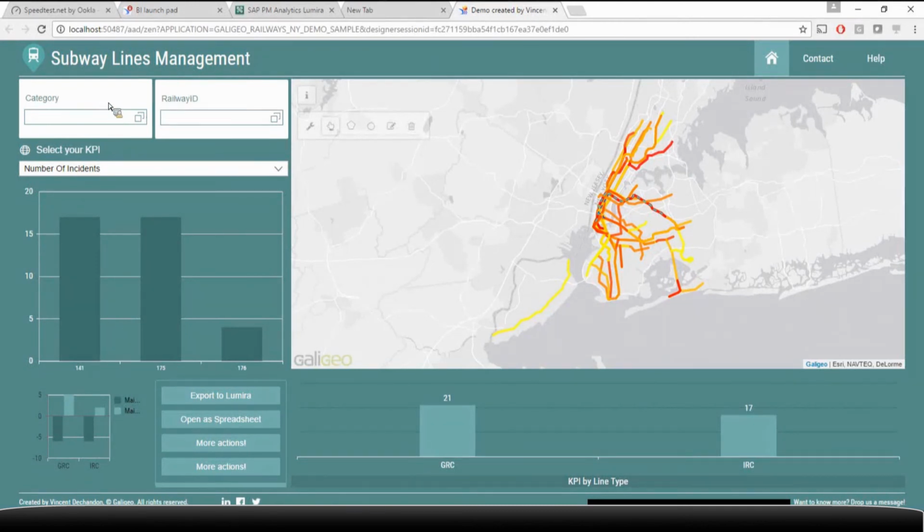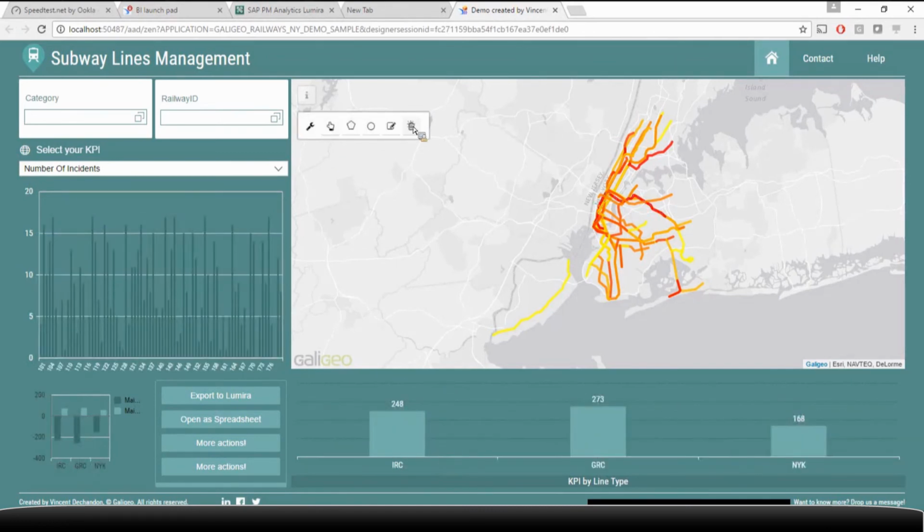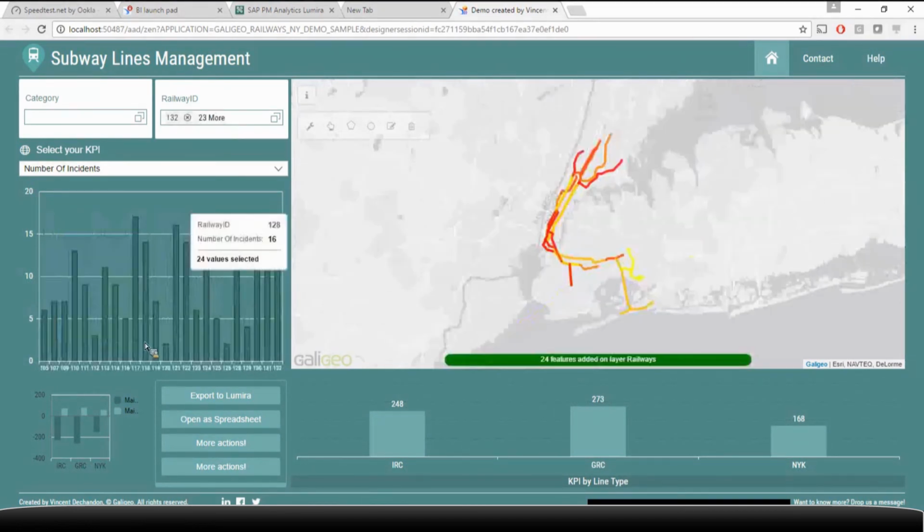If we remove some of these filters, it's also very easy for us to then come in and, let me just remove all of these, start using some of the other more traditional types of visualizations created with Design Studio to drive the data that's being populated on the map itself. So we have this whole notion of bidirectionality, we have this whole notion of filtering.